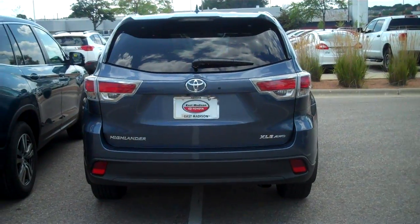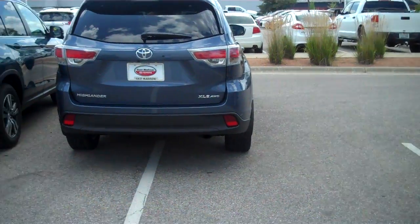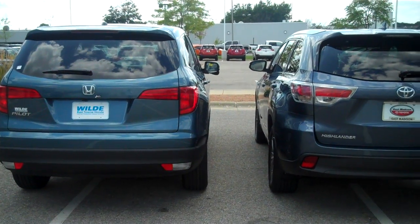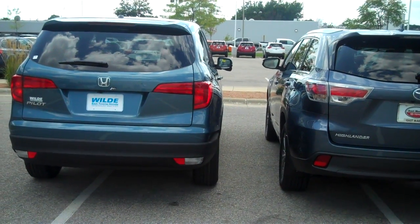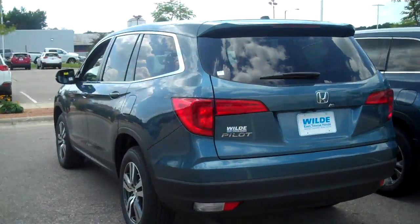And I like the back end a little bit better. I like the fender flares in the Highlander sticking out a little bit. It makes it look tough. I get that here, but not as much. It's a bit more of a straight panel with a little bit of bump. It's not bad. A couple other things I noticed.